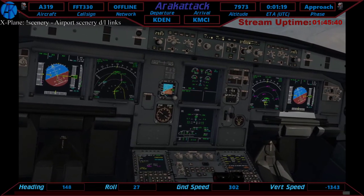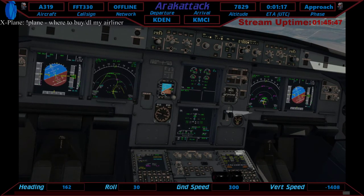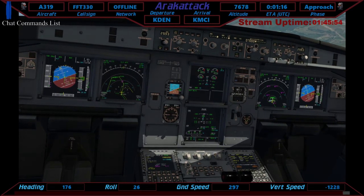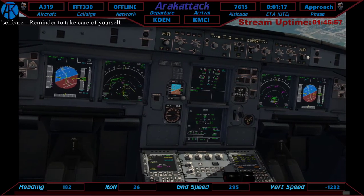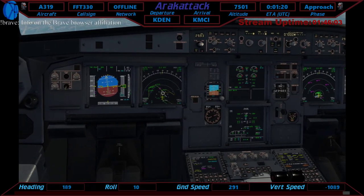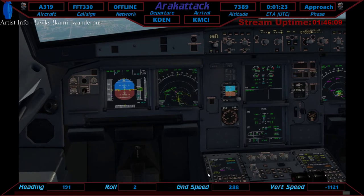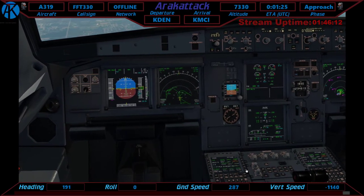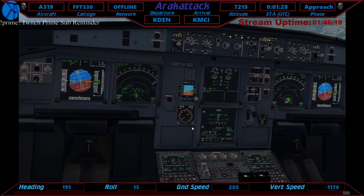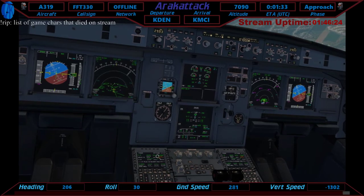So we're past our arrival. Elton, we're going to be at 7,000, at or above 7,000. Need to be at 210 knots. And that's really the issue we're at right now. Too fast. And I didn't fully tell it to do the thing.